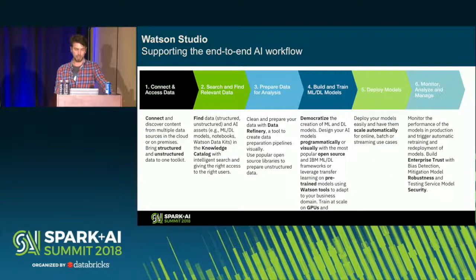So the end-to-end AI workflow that we see, we have it here summarized in 6 steps. The first 3 are more data-related. The last 3 are more on building models and putting those models into production. So let's start one by one. The first one is connecting and accessing data, and I'll show you this in the demo.